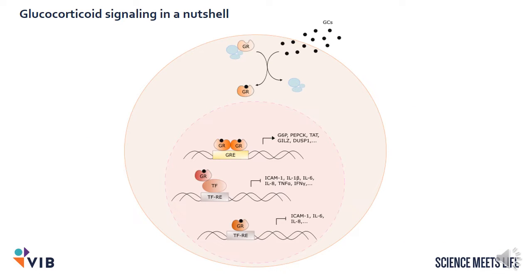GR is part of the nuclear receptor superfamily, and this protein is mainly located in the cytoplasm in absence of ligands. Once it is bound by glucocorticoids, it translocates to the nucleus, and there it acts as a transcription factor. Its actions and its signaling mechanisms are very diverse and also very cell and gene specific. But for the clarity of this talk, I'm going to focus on two important mechanisms here.